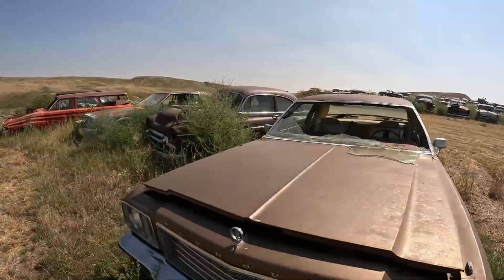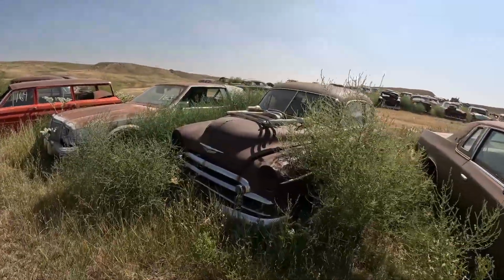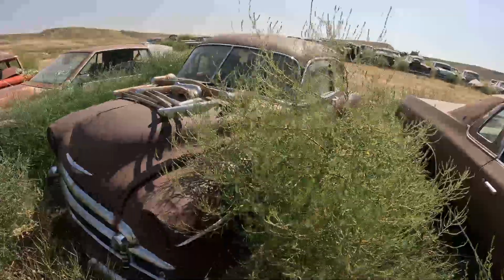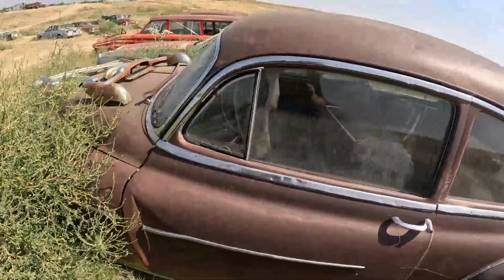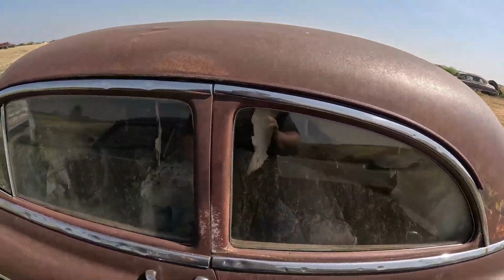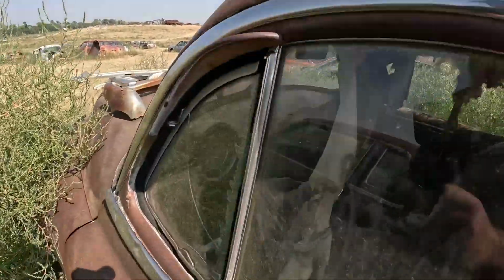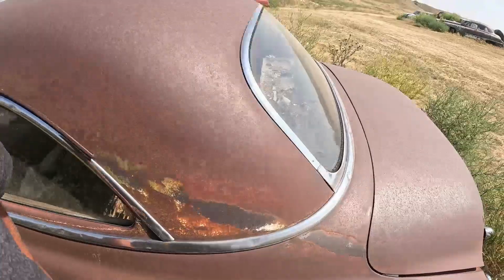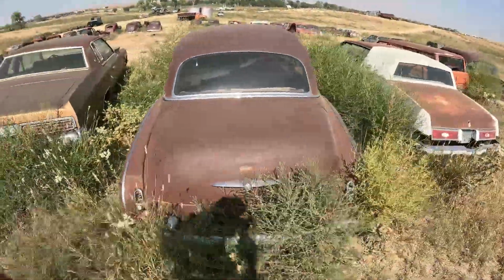The old Plymouth, another two-door Chevy. That one's a little bit more complete than the last one. Crinkled door. Oh, she's shut tight. Steering wheel's busted. I'm trying to see inside there, but it is hard to do, and I don't want to go wiping the dirt off every one of these cars or I'll be completely black.